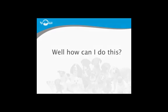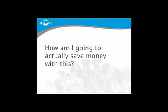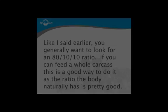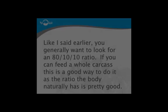So the next questions often are, well, how can I do this? And how am I actually going to save money with this? Like I said earlier, you generally want to look for an 80-10-10 ratio. If you can feed a whole carcass, this is a good way to do it, as the ratio the body naturally has is pretty good. Well, obviously, because that's what dogs eat in the wild.